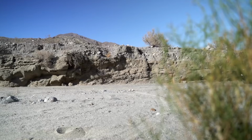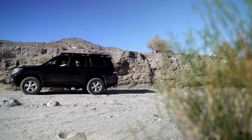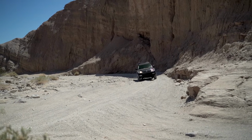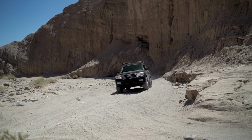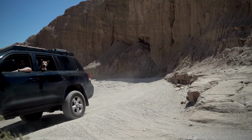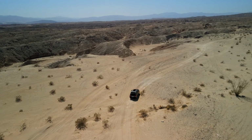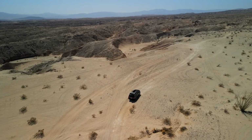Tectonic Gorge took us roughly 2 hours to drive through and would be friendly to 4x4s of all skill levels. Surprisingly, California didn't disappoint. I think I speak for both of us when I say that this part of the state gave the rest of it a run for its money. Amanda and I will definitely be back.